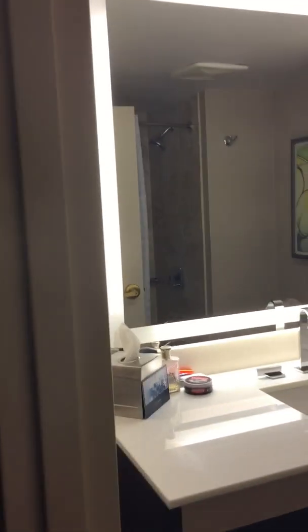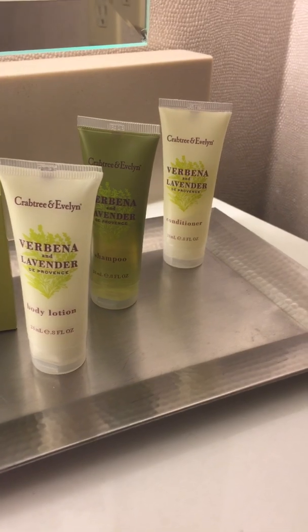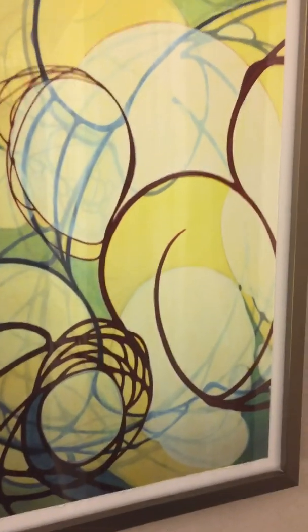Oh, you want to take a look at the bathroom? Let's take a look at the bathroom real quick. Got lots of lights for a hotel that doesn't have any. We've got Crabtree and Evelyn Deluxe body lotions and shampoos, facial soap, more abstract art, nice marble shower. Ooh. Big rain shower head.